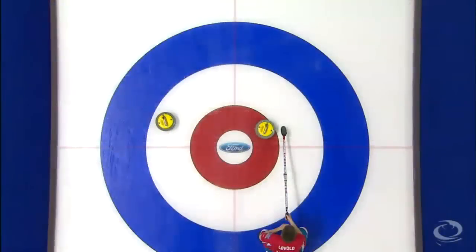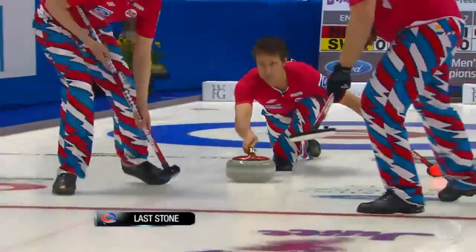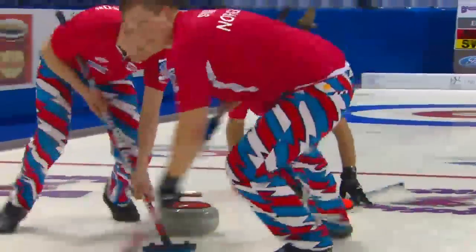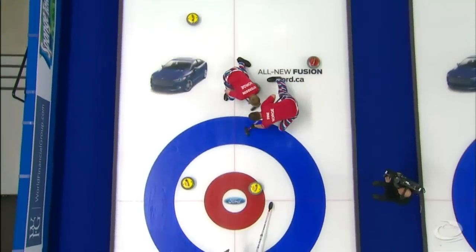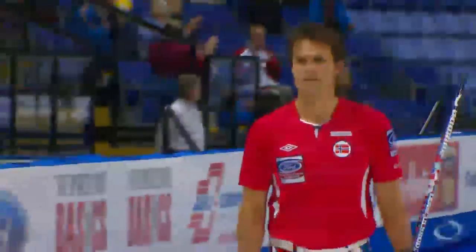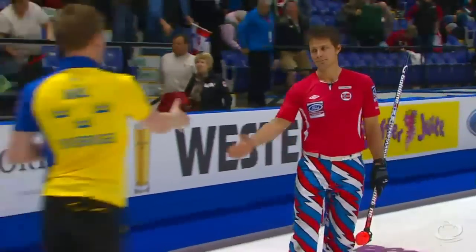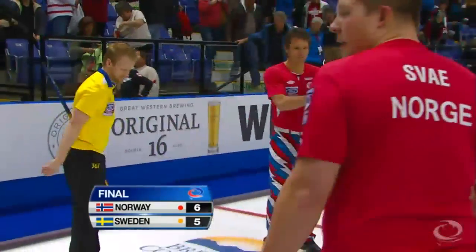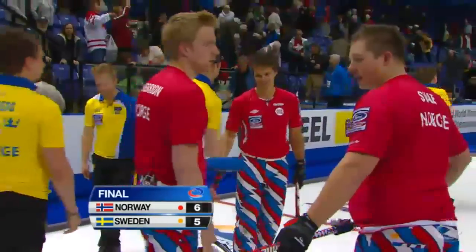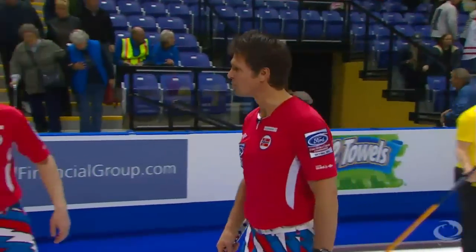In that extra end, decision what to play, hit or the draw. No question, in the forefoot, Thomas Ulsrud, his turn, hit and stick to pick up a win. And there it is, sticks around in the forefoot. Thomas Ulsrud can breathe a sigh of relief with that one as they win 6-5, Norway over Sweden to wrap up draw 13.